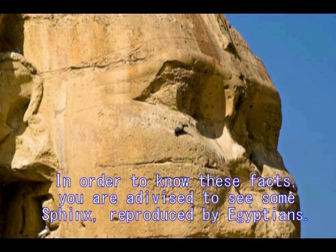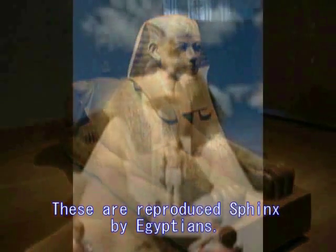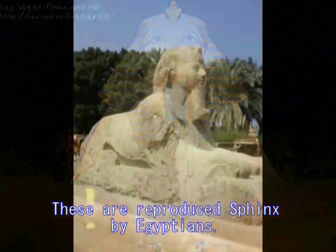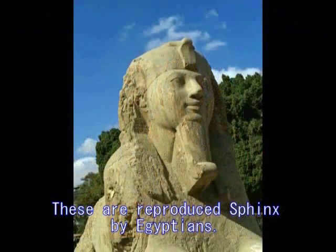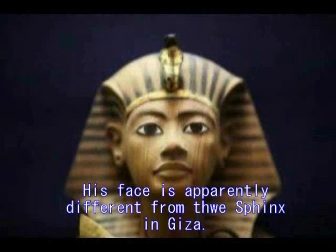In order to know this fact, you are invited to see some Sphinx reproduced by Egyptians. These are a sort of replica or reproduced Sphinx. But the faces of these Sphinx look like Western people, not Asians.